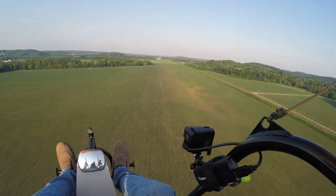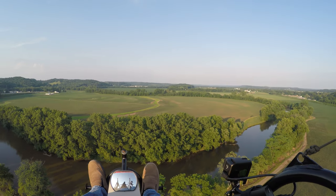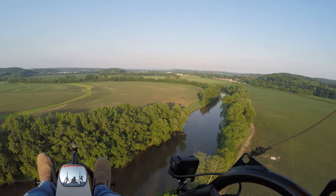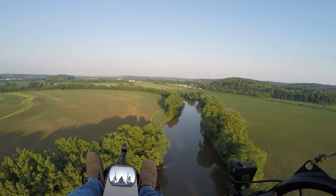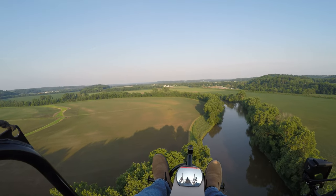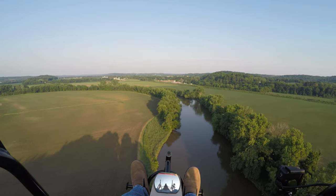I don't know, maybe it's corn down here that smells good. That's another smell there, whatever that is. But boy, you just have all these different smells that you can smell up here, right above the ground. It's really, I mean, just some really cool stuff when you're out here flying.